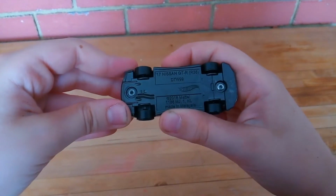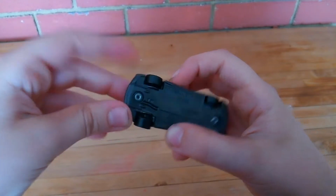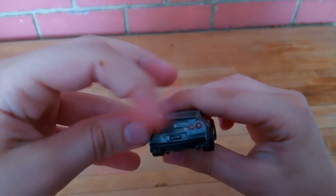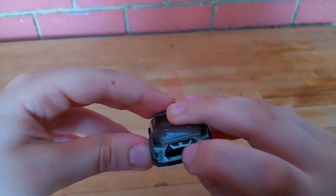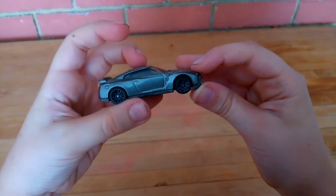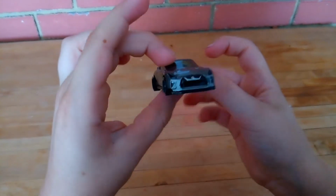2017 Nissan GTR R35. 2016 came out for 2017. I love those taillights. You can see a Nissan and GTR back there, and then Hot Wheels plate. Then the front, it says GTR right there. The headlights, that's the top of the car. Side, right side, back, left side, and front.